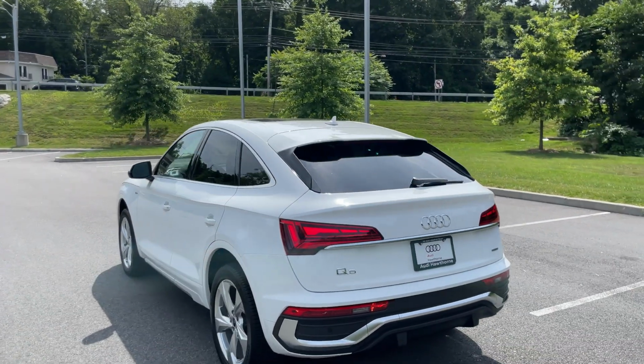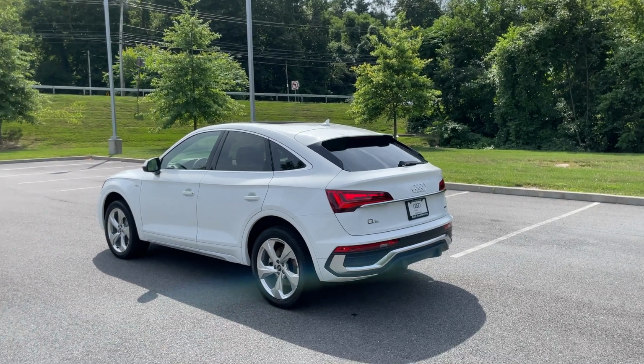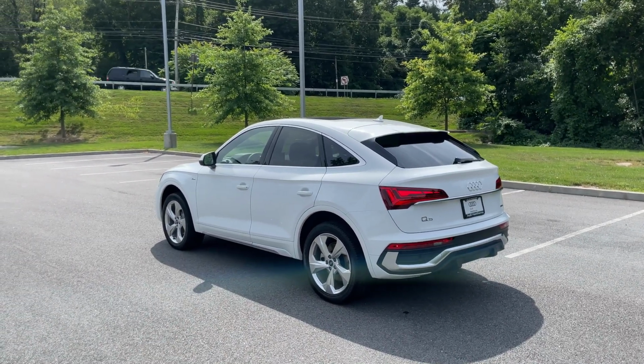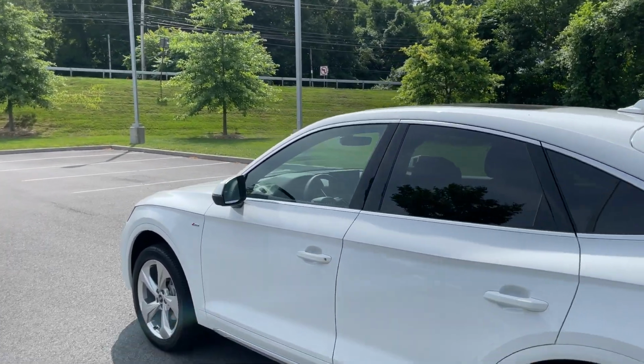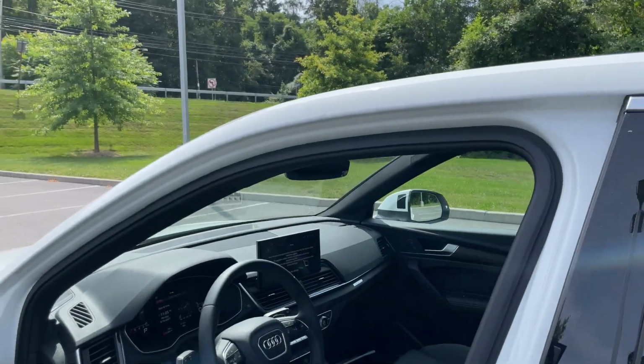Of course, this vehicle rides on the, I think it's the MLB Evo platform, which is shared with almost every single all-wheel-drive quattro, longitudinally mounted engine Audi, and this one is also shared with the Porsche Macan as well. Longitudinal, not transverse. Correct myself there before someone attacks me.